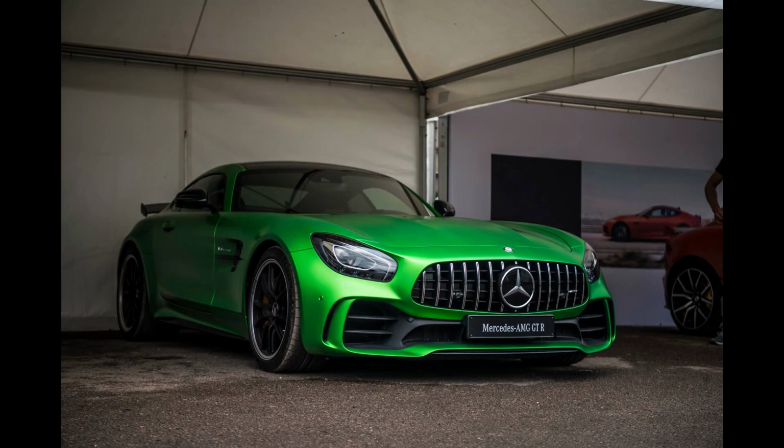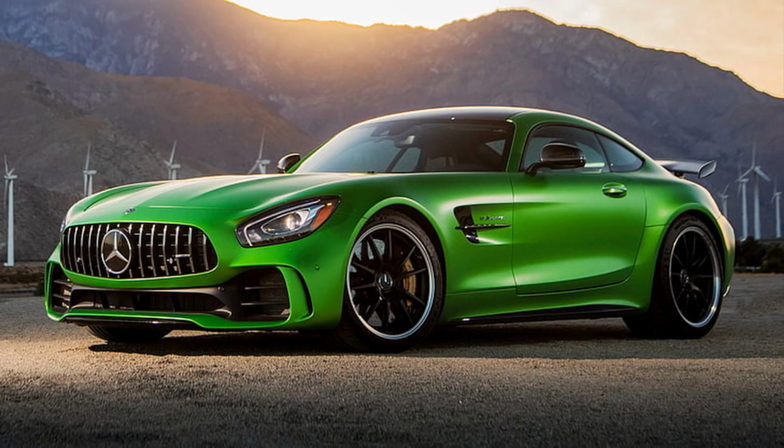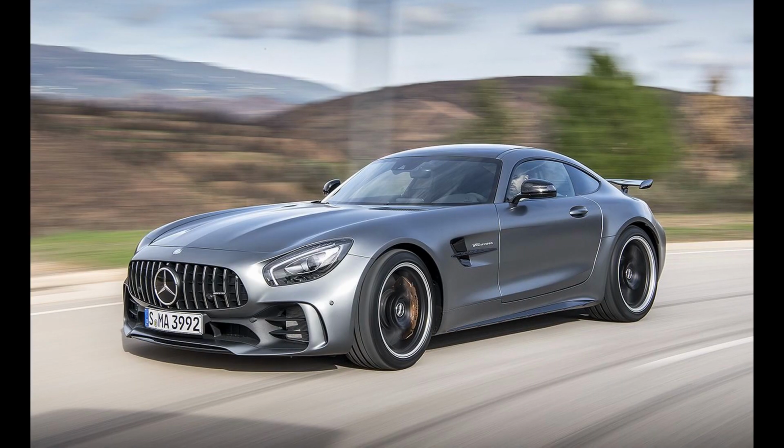During the Goodwood Festival of Speed in 2016, Mercedes introduced another member of the AMG GT family, the new GTR. The GTR is the highest performance variant of the GT. It makes 577 horsepower and 516 pound-feet of torque with its 4-liter twin-turbo V8 engine.